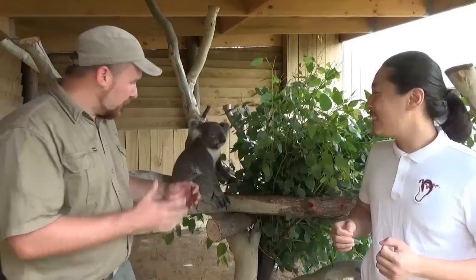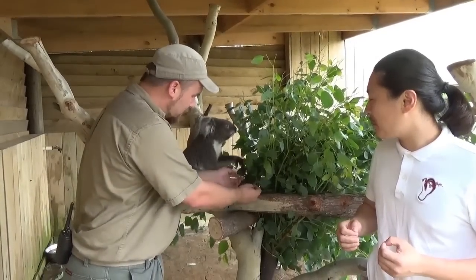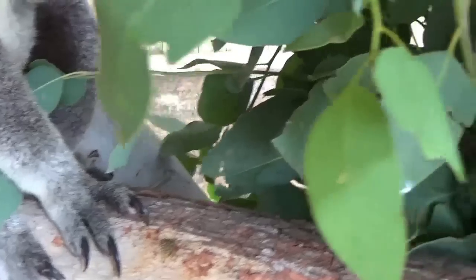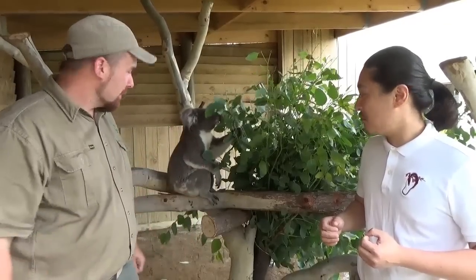Anything else you want to tell about this? Yeah, you know what? They've got very unique hands. The hand of a koala has 2 thumbs per hand. Oh, you can see it just here. 2 thumbs. That gives them a better grip when they climb different eucalyptus trees. And they're the only animals, aside from primates, with fingerprints.